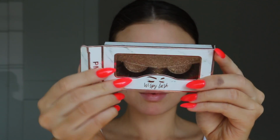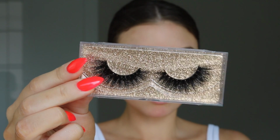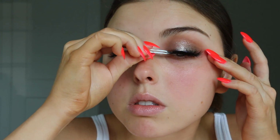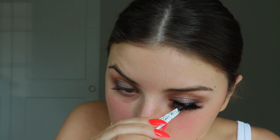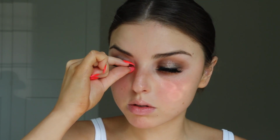I'm going to be wearing these wispy lashes called Girl Power, and I love the way they look. They are the perfect amount of cat eye. They flare out a little bit and they're just so fluffy and just so beautiful. I'm obsessed with how this makeup is turning out.